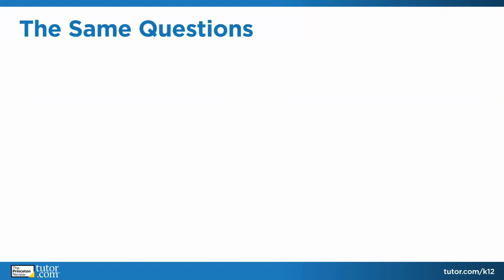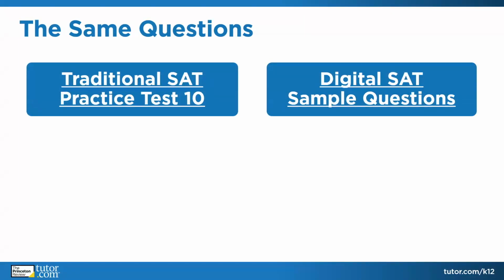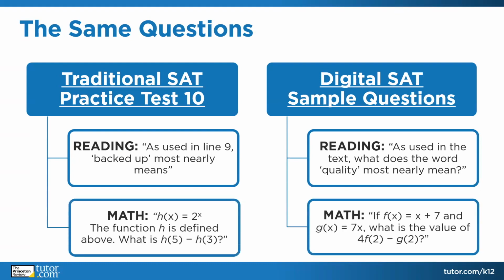The content on the new digital SAT is similar to what you've seen on the traditional test. The main difference here is that the questions are formatted a little bit differently. The reading and writing modules will feature shorter reading passages, which will be easier and faster to read and analyze. The math modules will have questions that are more straightforward and more concise.